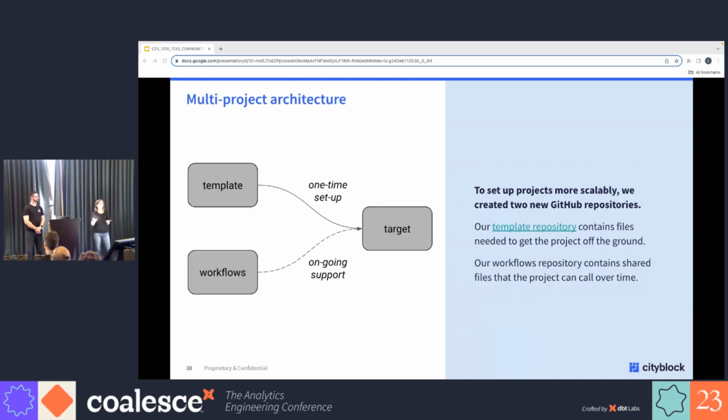So in order to fulfill that commitment of setting up projects more scalably, we created 2 new GitHub repositories, pictured on the left-hand side up here. The first is our template repository, which contains the files needed to get a new project off the ground. The second is our workflows repository, and it contains shared files that a project, or really any number of projects, can call over time. We'll take a closer look at the distinction between these 2.